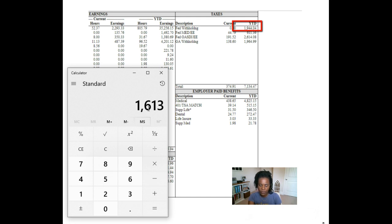So the lower your withholding, the more money that is taken out. The higher the withholding or the allowances that you have or the deductions, the less money that they take out of your check. All right, so this person probably needs to not only go back to what they were having taken out before, but actually lower it. So hopefully that makes sense to you guys.